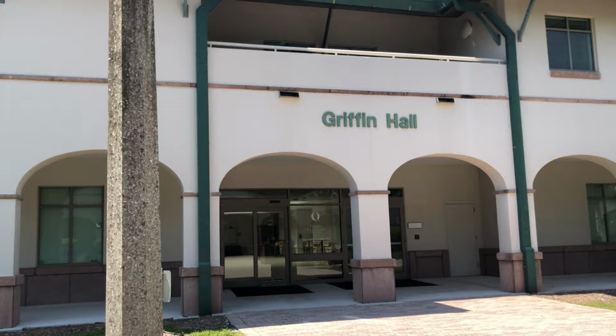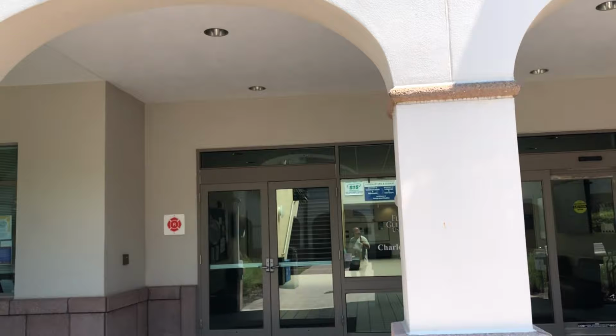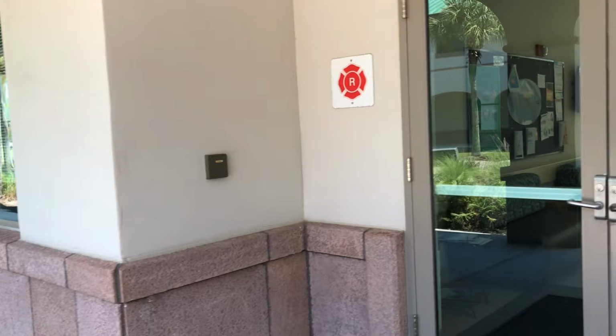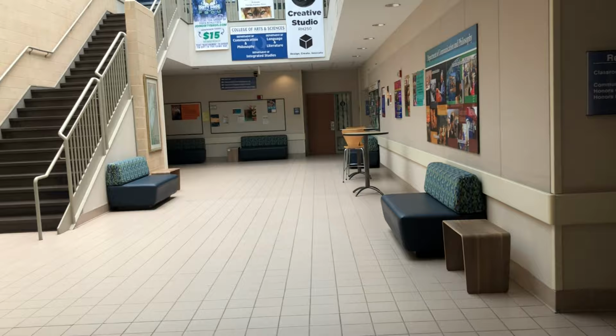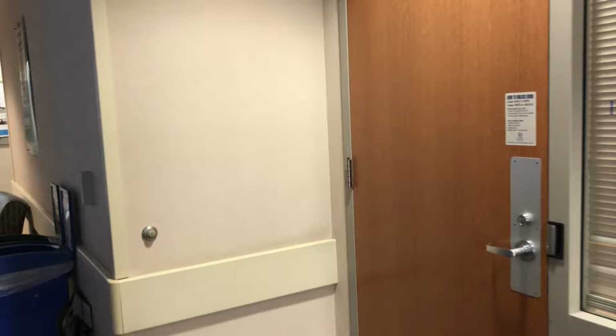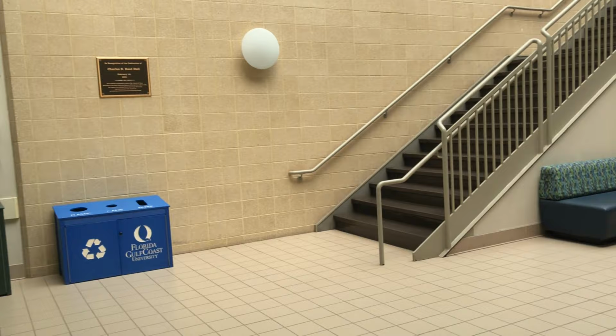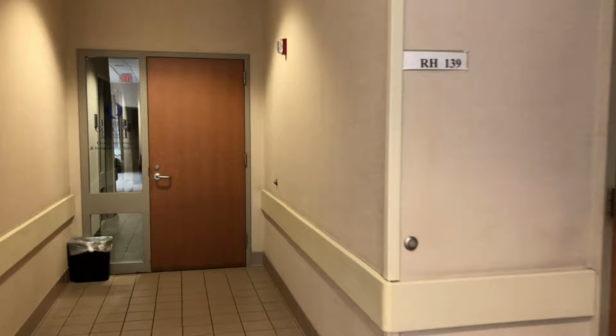Okay, here's Griffin Hall. And over here is Reed Hall. Let's see if it's open. We'll see if we can get a quick look at one of the classes. These seem more like offices in here. Yeah, these are just offices.